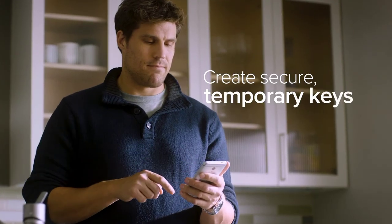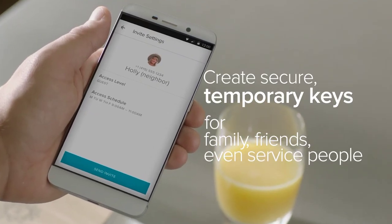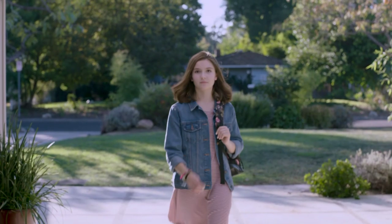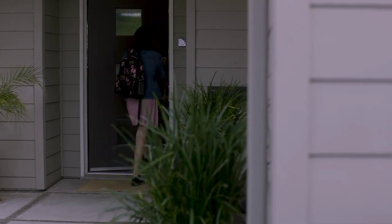Create secure temporary keys for family, friends, even service people. Grant access for a few weeks or a few hours. You decide. You never have to worry about copies of keys getting into the wrong hands again.